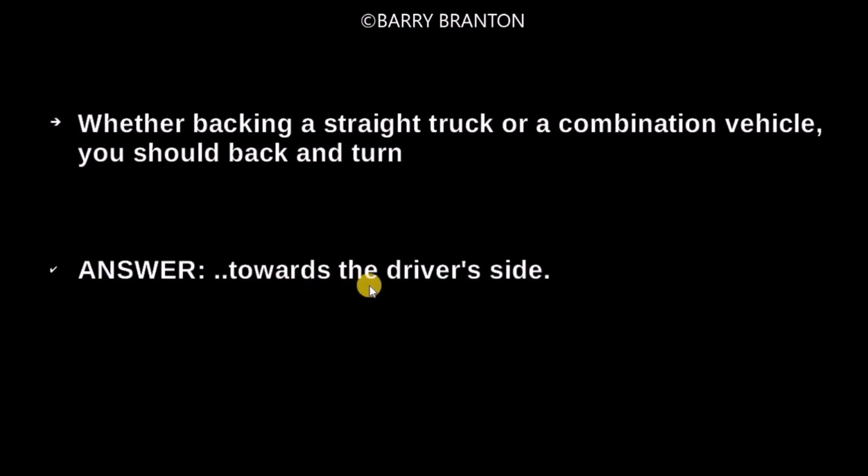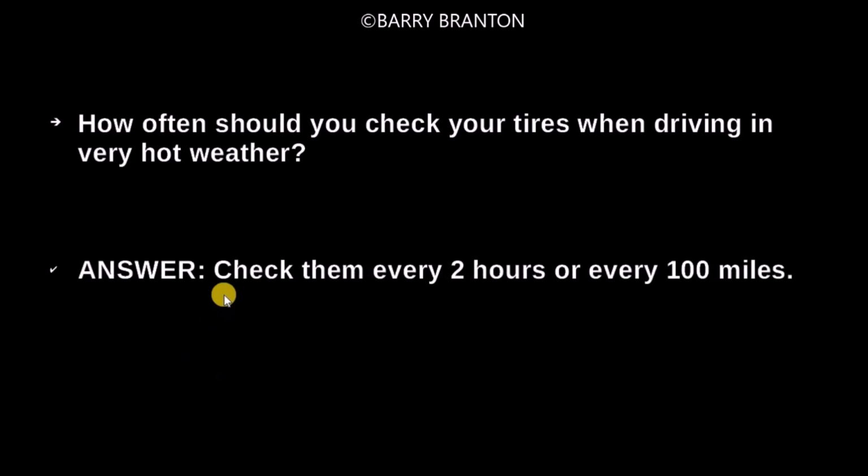Whether backing a straight truck or a combination vehicle, you should back and turn towards the driver's side. How often should you check your tires when driving in very hot weather? Check them every 2 hours or every 100 miles.